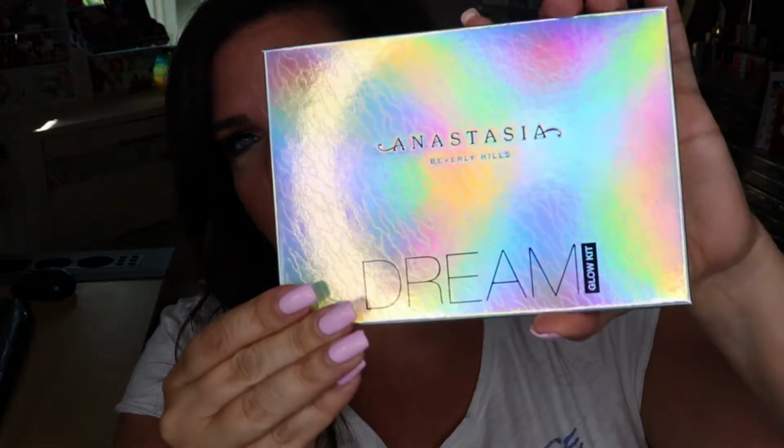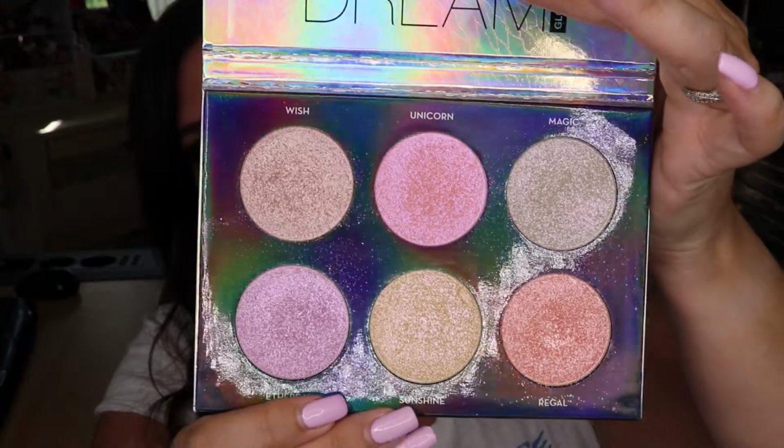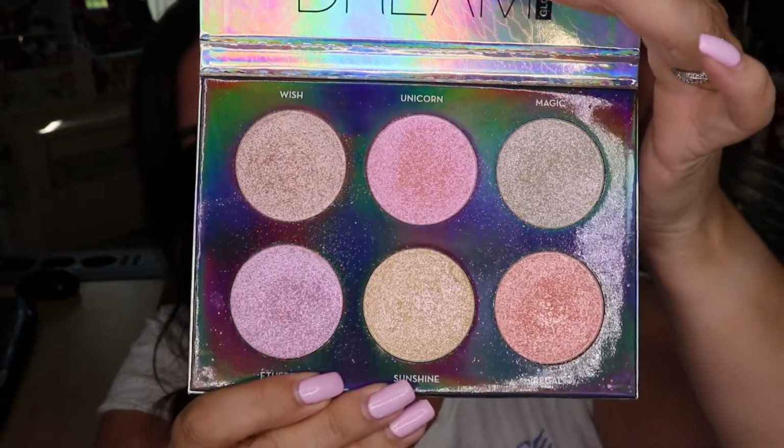Okay, then for highlighters I had the Anastasia Beverly Hills Dream Glow Kit. And that's what that looks like. And I liked this. It's a bit glittery. So if you don't like glitter in your highlighter, you won't like this.